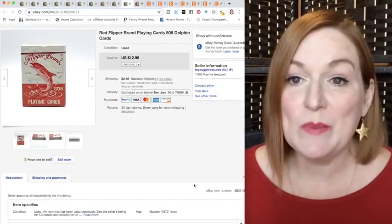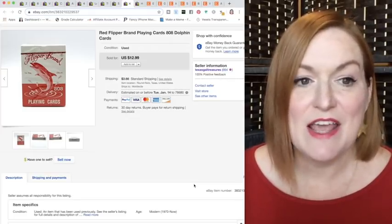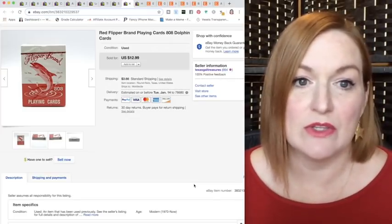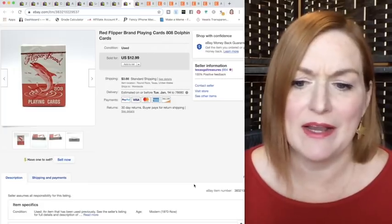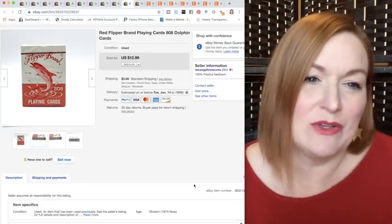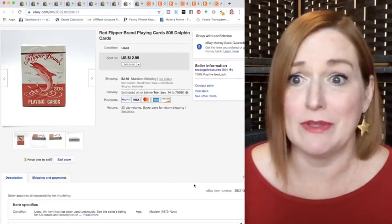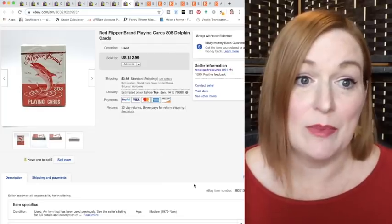Now these I almost didn't list, and I'm so glad I did because they sold pretty fast. There were others that were up there. These were sealed though, Red Flipper brand playing cards. I got these out of the bin. Again, just thinking, if there's something, because they look kind of vintage, the style. So I was like, okay, I guess I'll get them. I don't see Flipper brand very often. So I picked them up.